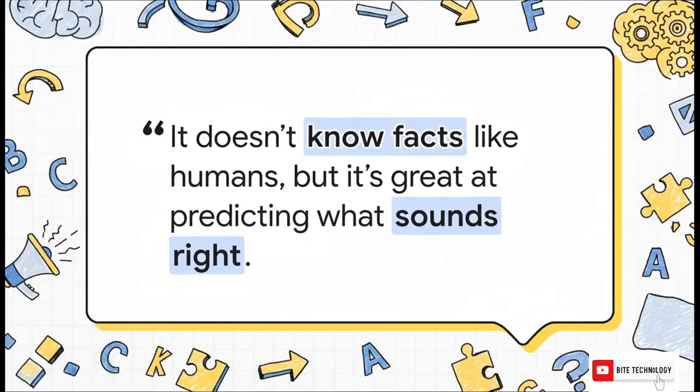That's it. This quote really sums it all up perfectly. It's not about knowing facts. It's about being incredibly good at predicting what sequence of words sounds correct based on all the patterns it's learned. It is a master of linguistic probability, not a master of truth.